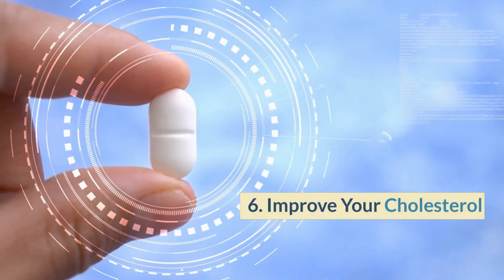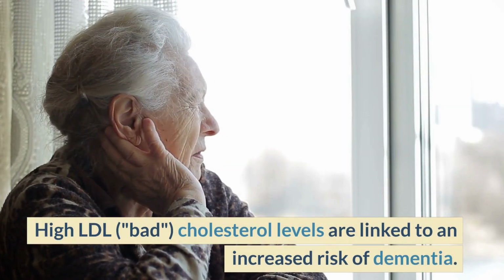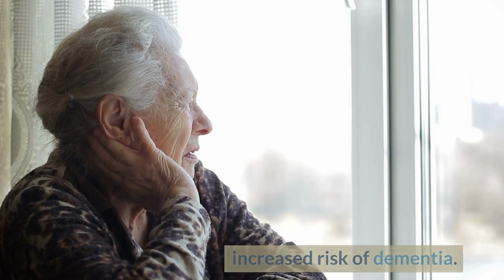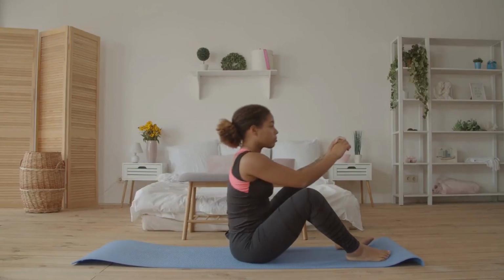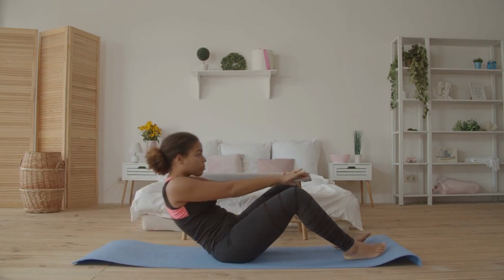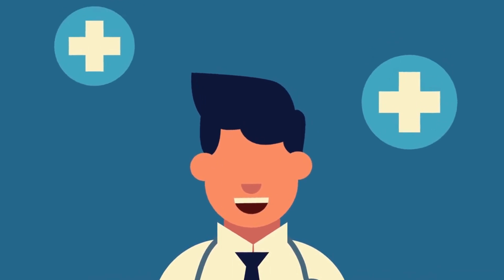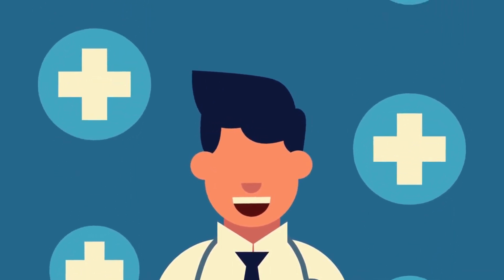6. Improve your cholesterol. High LDL, bad cholesterol levels are linked to an increased risk of dementia. Diet, exercise, weight control, and avoiding tobacco use will all help to lower your cholesterol levels. However, if you require additional assistance, consult your doctor about medication.